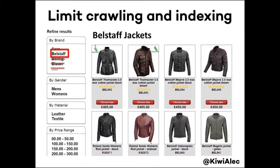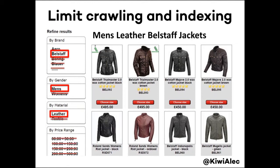And likewise, if a user or a search engine then chooses a gender, so men's, we change the content, but we also nofollow the rest of the genders. So we nofollow women's, so that a search engine can't get to men's and women's Belstaff jackets, because no user would ever search that.